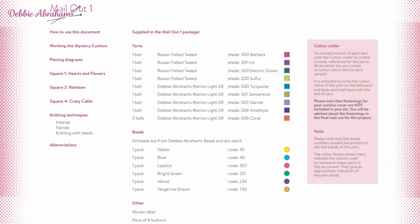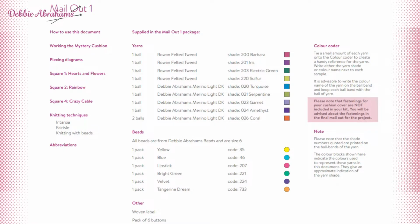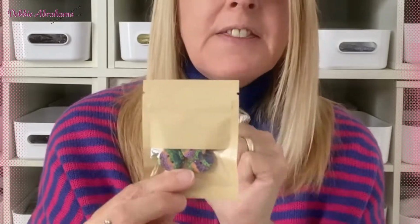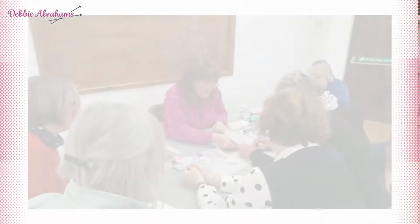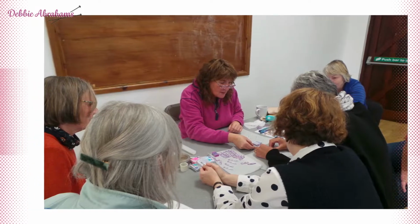Now I've noticed that it says that please note that fastenings for your cushion cover are not included in your kit. Well, they are actually included in your kit. You'll have a little packet like this with your buttons in. These have been handmade by Emma Humphreys, who is a very talented button maker. I met Emma in the Scilly Isles last year. She makes the most wonderful buttons out of Fimo, and she colour matched.